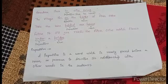Then, the village lies on the bank of the river Olive. Here the preposition is on and it links the noun bank. Take the lane behind our house. Behind is a preposition which links the noun house. Follow it till you reach the river Olive which flows under the bridge. Under is a preposition here and bridge is a noun.